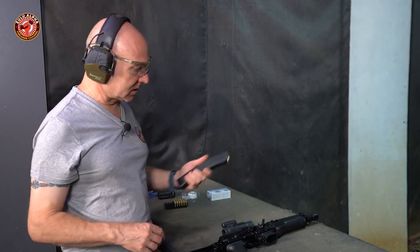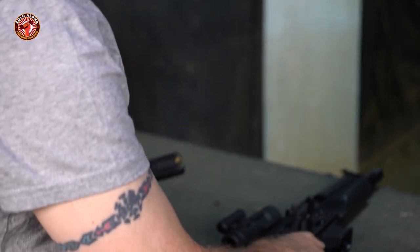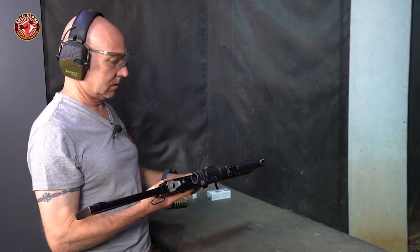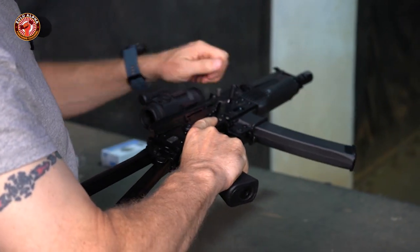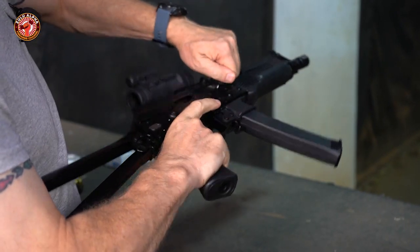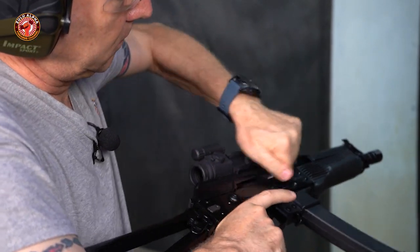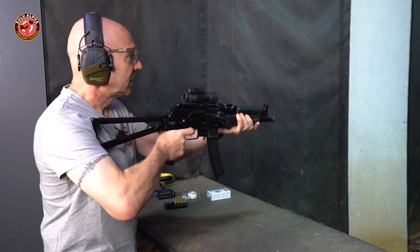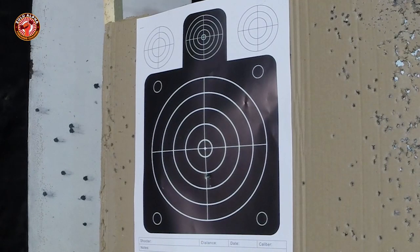Righty, so I've loaded this up with 20 rounds. This is a Puff Gun magazine. It's not a Saiga one. And let's have a good go. It's quite a stiff mag load, as I said. It's on safe, going to put on fire. I don't know how people do that. That's just going to hurt. So, all right. Let's have some fun. Let's make some noise, as they say.